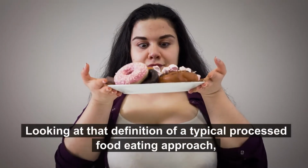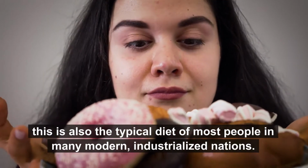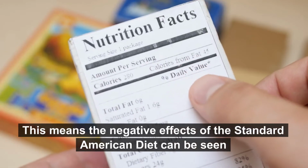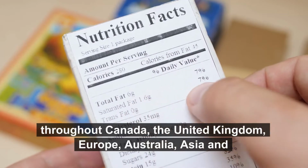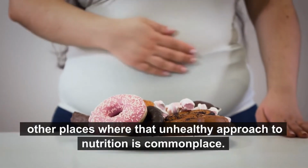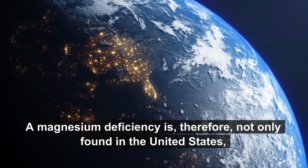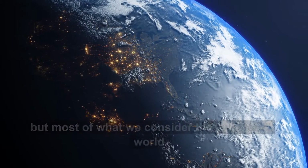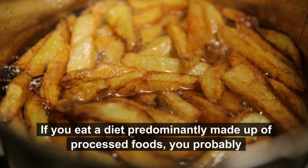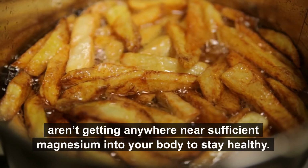Looking at that definition of a typical processed food eating approach, this is also the typical diet of most people in many modern, industrialized nations. This means the negative effects of the standard American diet can be seen throughout Canada, the United Kingdom, Europe, Australia, Asia and other places where that unhealthy approach to nutrition is commonplace. A magnesium deficiency is, therefore, not only found in the United States, but most of what we consider the Western world. If you eat a diet predominantly made up of processed foods, you probably aren't getting anywhere near sufficient magnesium into your body to stay healthy.